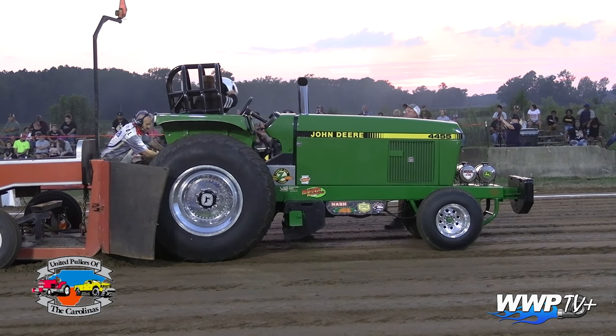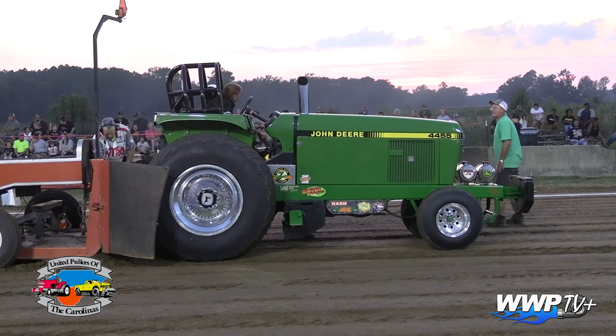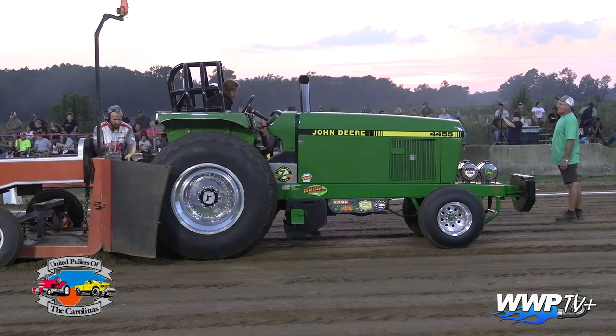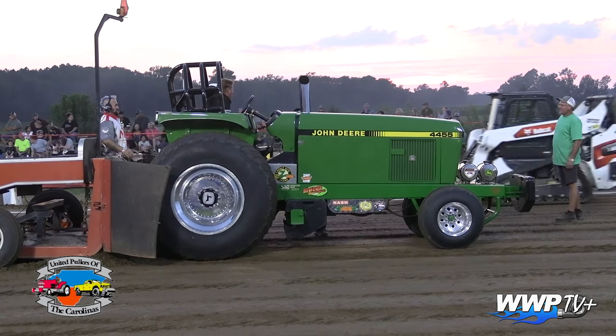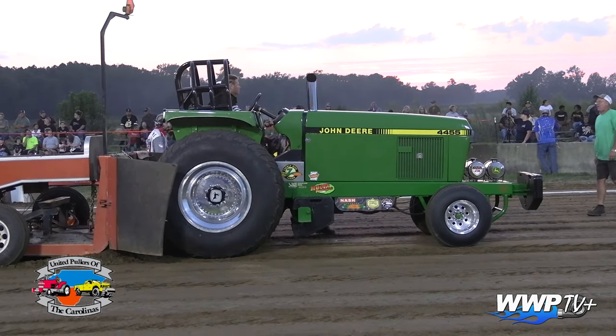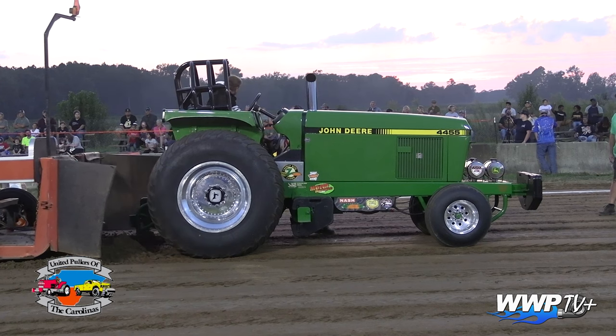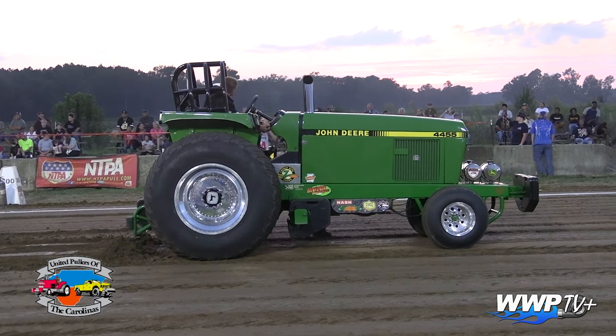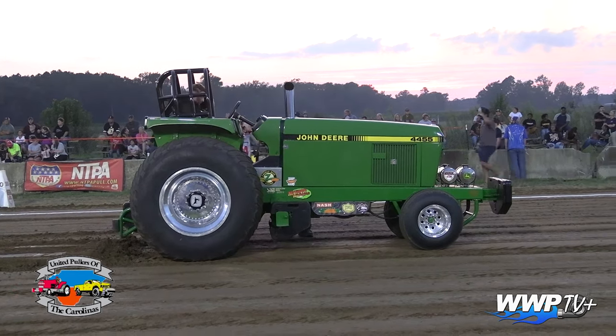63, 27.3 on the speed for Zach Bissett and Dirt Candy. So the first point here, the pan was put on hard, and it's just a tug of war from here on out. Now, the first puller in every class is what we call a test puller. So they have the option of keeping it in their setting, and our tech officials also have the option of saying, you know what, we're going to lighten that sled up, or we're going to tighten it up a little bit.